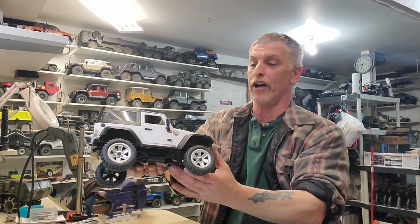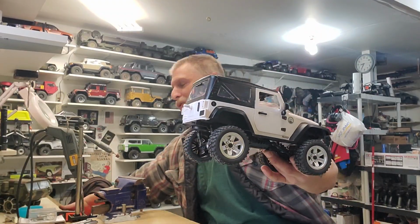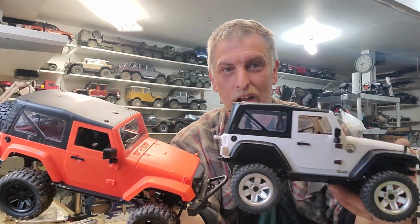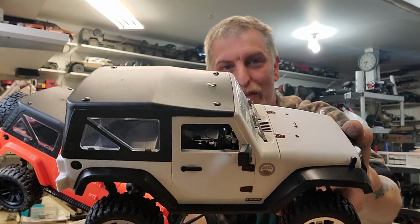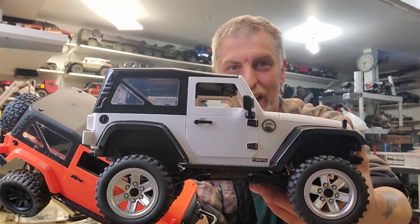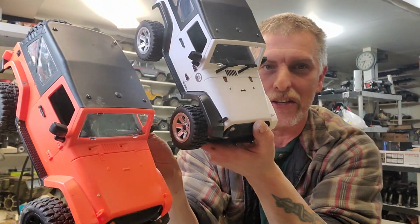Now, the other one I've been working on, the detailing. So these trucks are both the same. This one comes all one color. So this one, I've done up the fender flares. What a difference that makes. Did the hinges. I've got the hood hinges all done. There's nothing on this one.